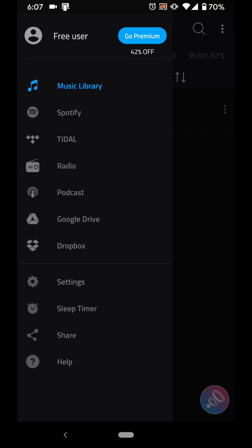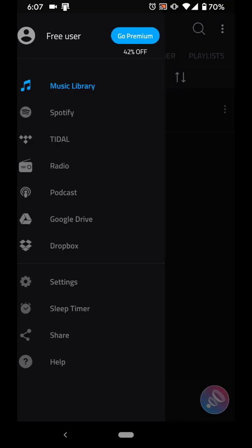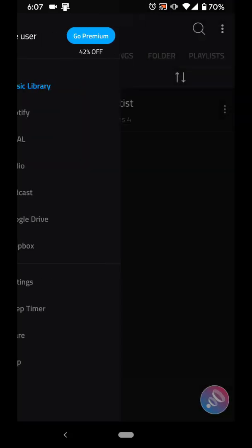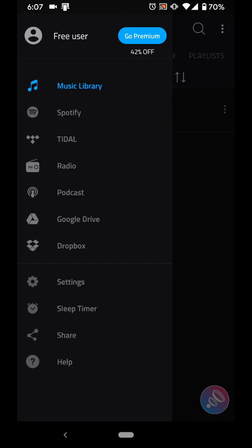The thing is, you do have to have premium versions for them. So Spotify Premium and Tidal Premium. If you have the free version for either one, I don't think it will work. So that's the only downside, but I like that it has that. It also has podcasts built in, which is pretty nice.